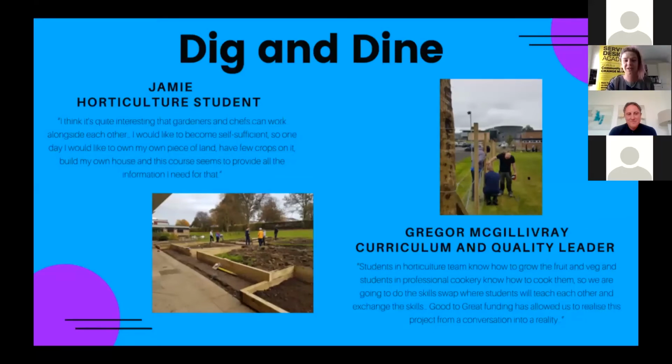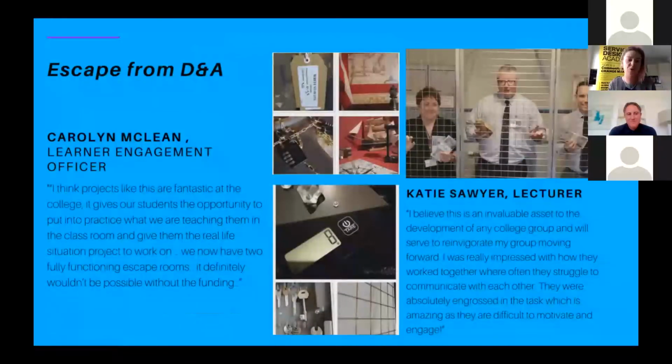Last example, I wanted just a little fun one. There were loads of different projects within Dundee and Angus College's Good to Great. It was a process where staff and students could bid for the opportunities. So bidding for money, resources or support to make something happen. This one's really good fun. Escape from DNA. So we actually have created our own escape rooms. So the learner engagement team, again, interdisciplinary, getting the joinery students in to help design the different rooms. And this gives us an opportunity to take our students or to take our team for some team bonding. And there are now 3 or 4 different escape rooms that you can go and book into and take your class or your team there for a bit of team bonding.